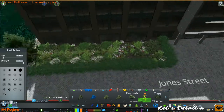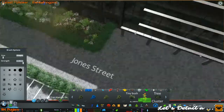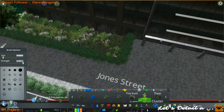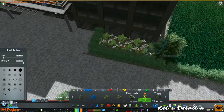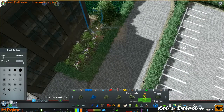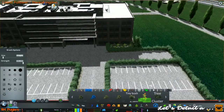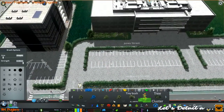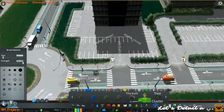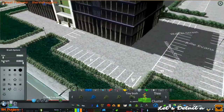Excuse me, hay fever. Okay, so less is actually sometimes better if you've got a few little dirt bits around here as well. Got a few little bits here just to break up the colours. Like that. We've got that in. That's okay.